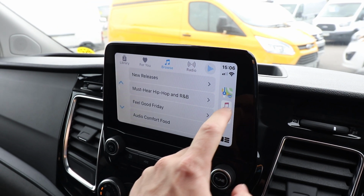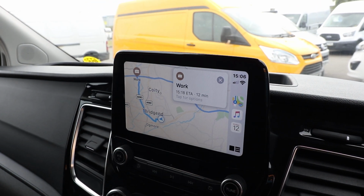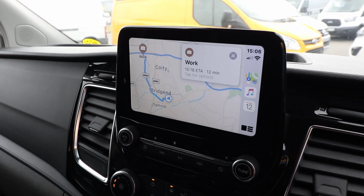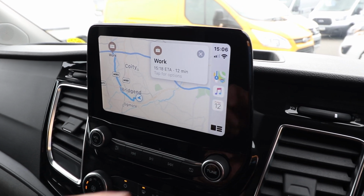Also as well, this is the Maps app as it would appear on your phone. So that integrates very nicely as well. And there's numerous other things you can do.